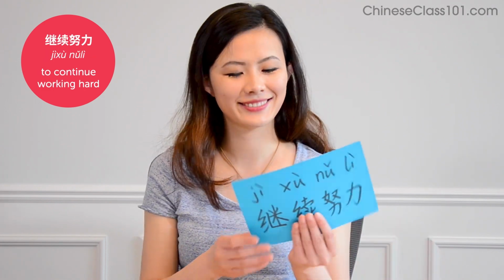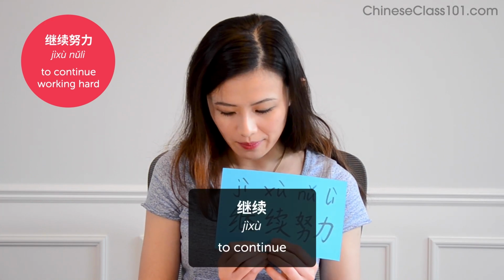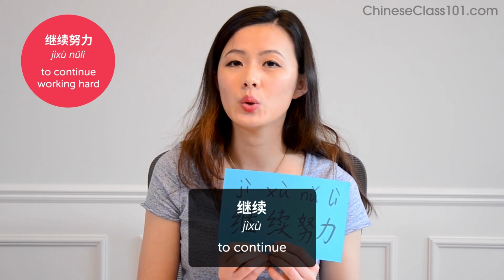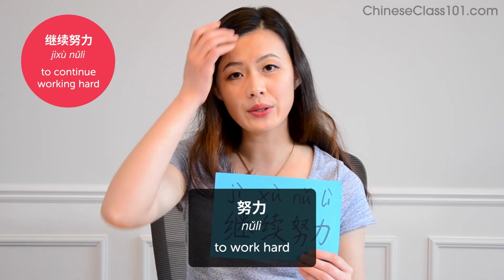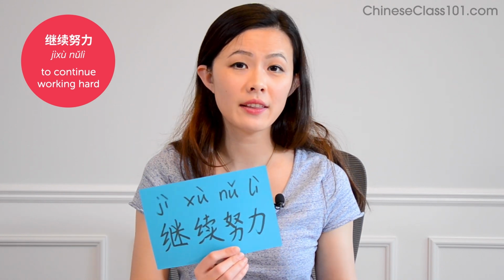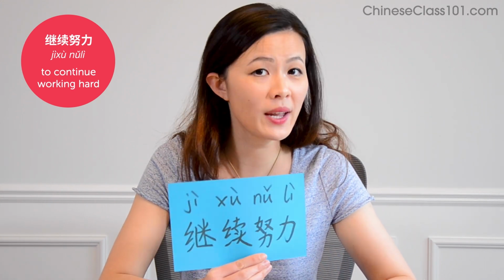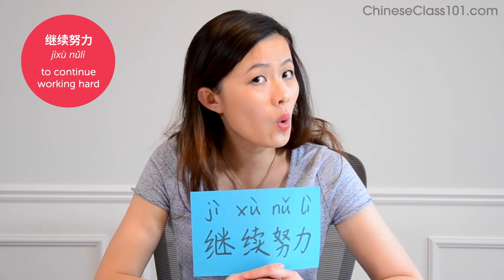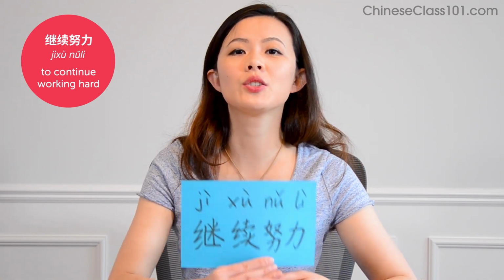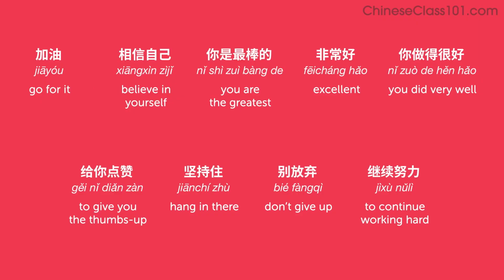And last one, 继续努力. 继续 means to continue. 努力 means to work hard. 继续努力 together can be used to encourage someone to try again or to keep trying when something has failed, or it can be used to tell someone to keep up the good work. In this lesson, we learned 9 encouragement phrases used in 3 different situations.